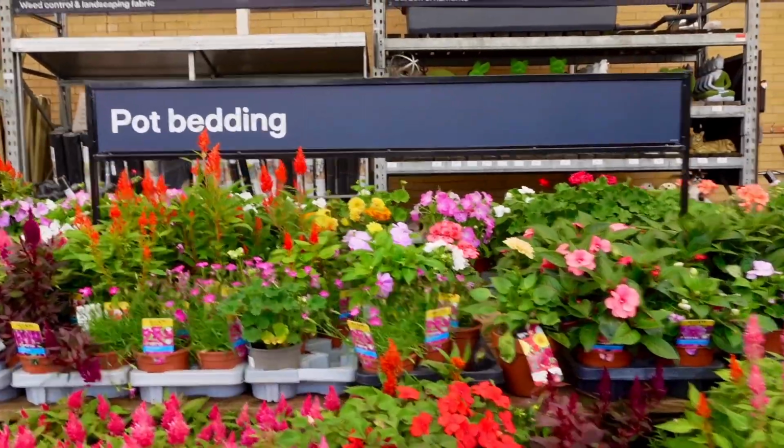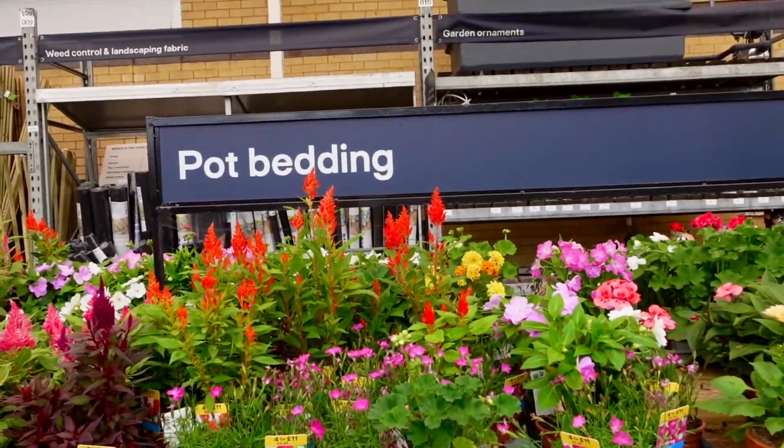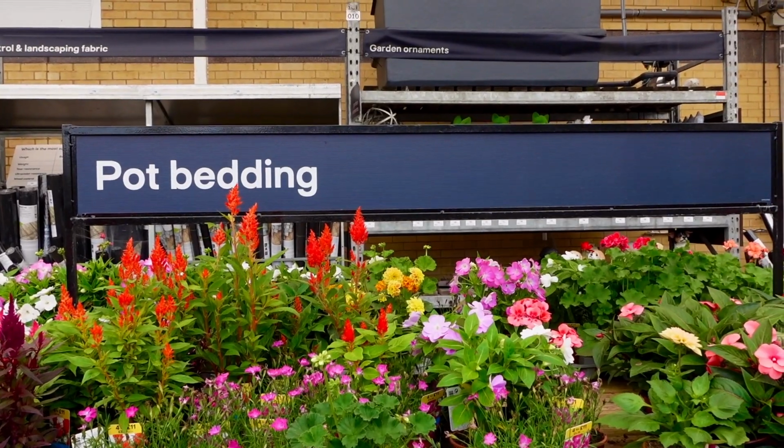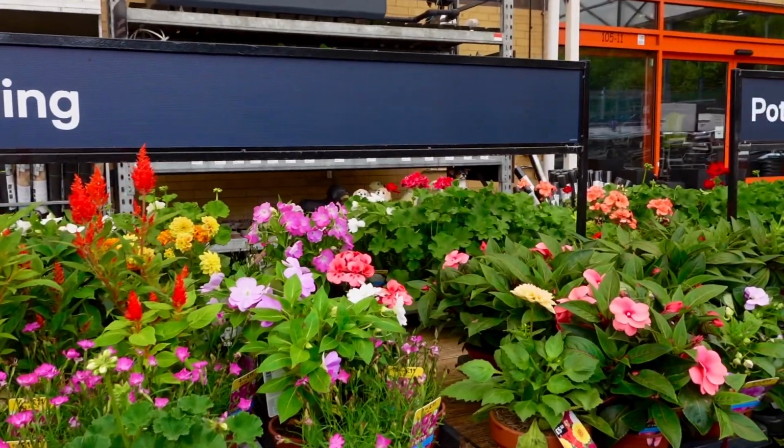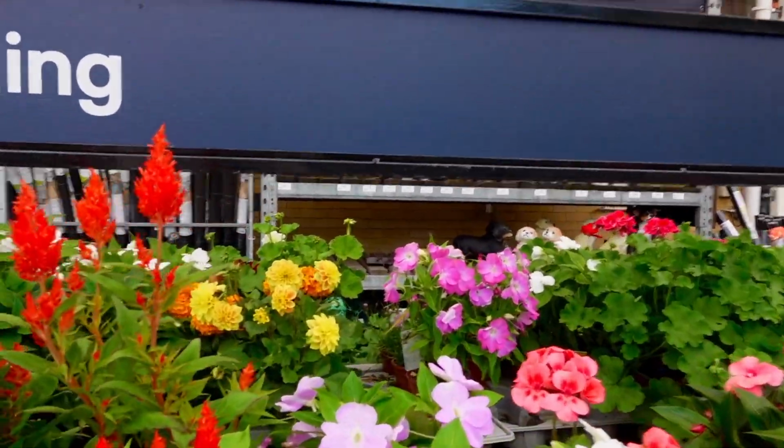How long do these things live for? They won't live very long, will they? That orange one's nice.